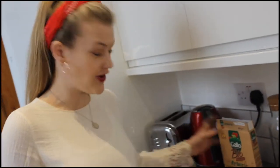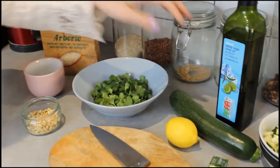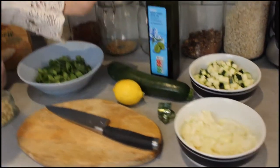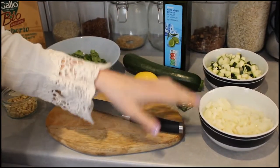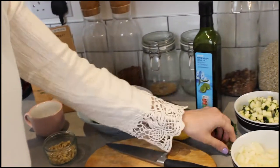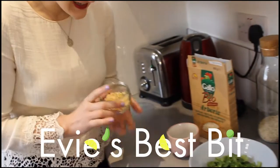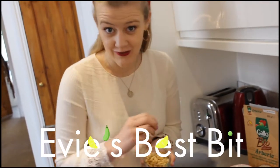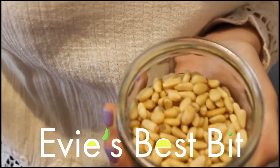The ingredients we've got, obviously risotto rice. I've got a bowl full of fresh coriander, courgettes, which I've cut into small dices, which I bought from the market. Then an onion, one onion chopped, some veg stock, 2 cubes, olive oil, 1 lemon, and my favourite little addition to the risotto is some toasted pine nuts, which I'm just going to toast off and sprinkle on at the end. I think they're a great addition to the top.